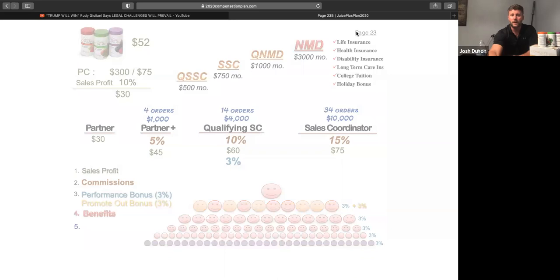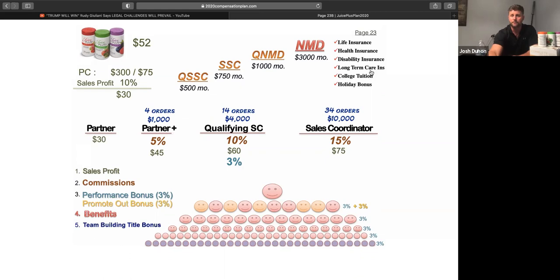So here we're going to look at our fifth and final form of income. And before I forget, because this is a big deal to a lot of us, I almost skipped right over this. At NMD, guys, we get a benefit package that's really on par with any corporate gig in America. Okay, they're going to provide us life insurance, health insurance, disability, long-term care, college tuition for any kids that you might have, or if you're a young millennial, student loans are an issue. They're going to let you use the college tuition money yearly to actually go towards your student loans. We get a holiday bonus every December. And guys, all these positions get bonused out. QSSC to NMD, you get a holiday bonus.